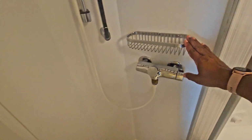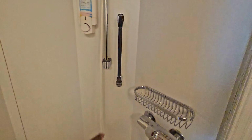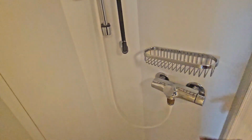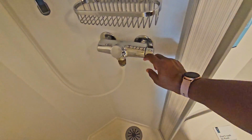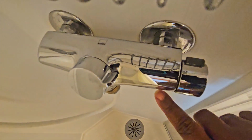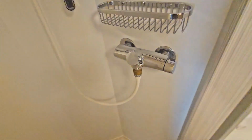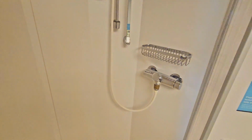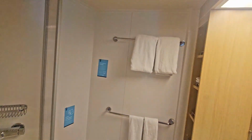This looks pretty new, actually. I think they might have just rehabbed this shower. Yeah, this looks pretty new. The controls, we have this one here in the middle that makes it turn on and off. And then this one here, you can see the plus and minus sign, so you can make the water colder or hotter according to the temperature that you like. And that is our bathroom.